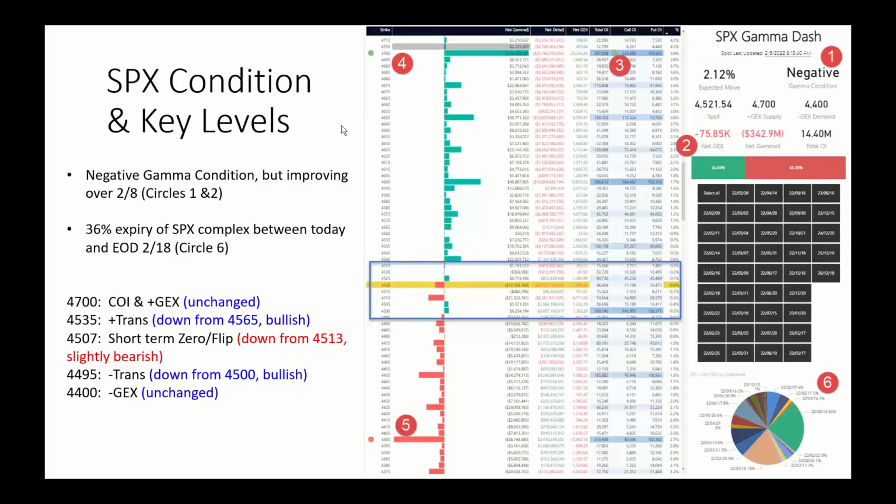The SPX condition overall is net negative still, circle 1 up here. It has improved at circle 2. I think we're around 117,000 negative net gamma yesterday in contracts, and you can see we've come up quite a bit from that. And then if that trend continues, we will move into a positive gamma regime, which is a very good thing for decreased volatility.